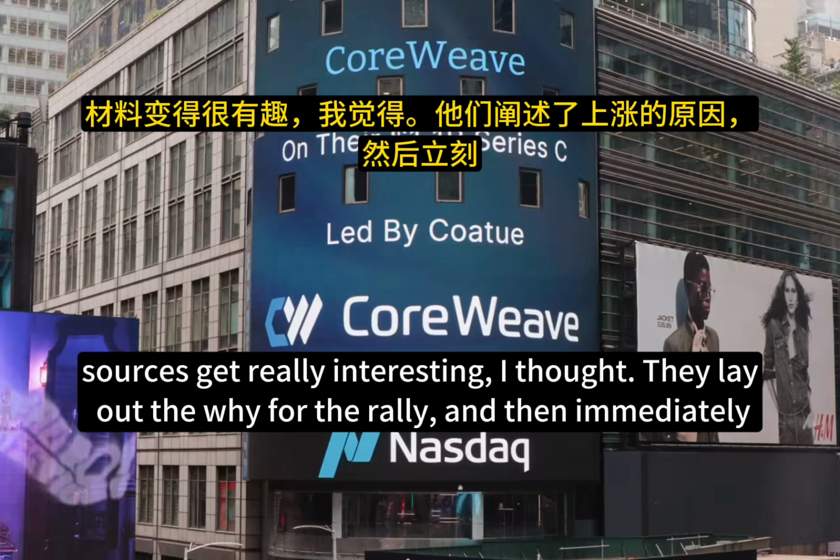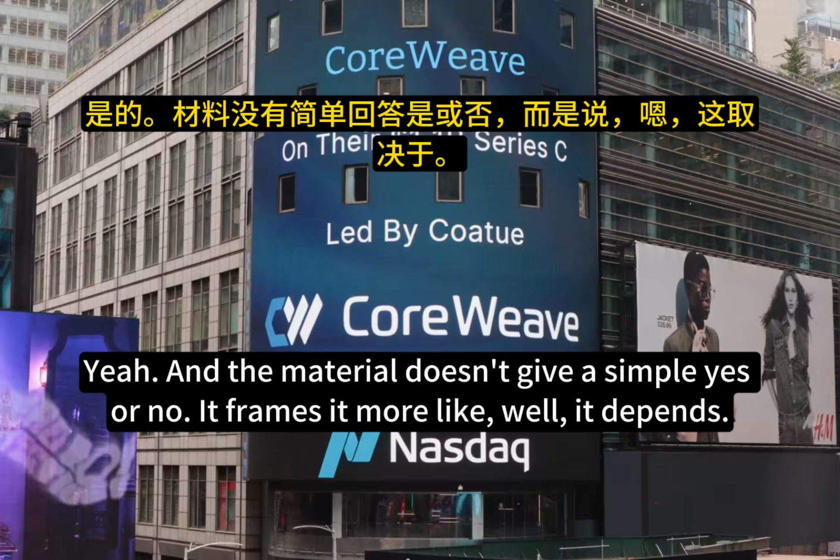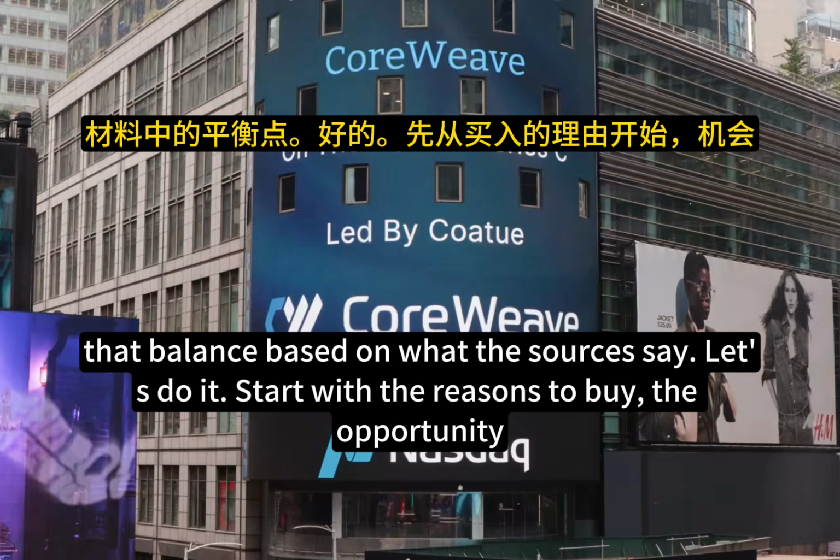Okay, but here's where the sources get really interesting, I thought. They lay out the why for the rally and then immediately pivot. They ask the big question. Is CoreWeave too risky to buy now after that huge run-up? Yeah, and the material doesn't give a simple yes or no. It frames it more like, it depends. Depends heavily on your risk tolerance as an investor and how you might approach it. So let's break down that balance based on what the sources say.